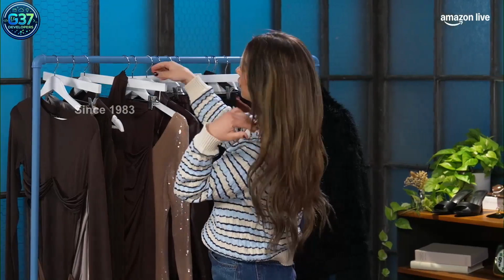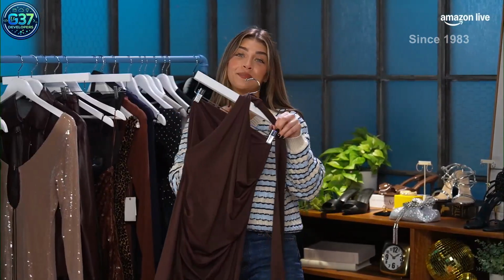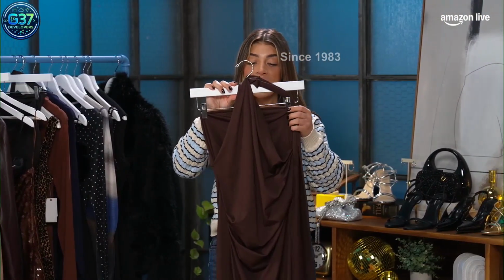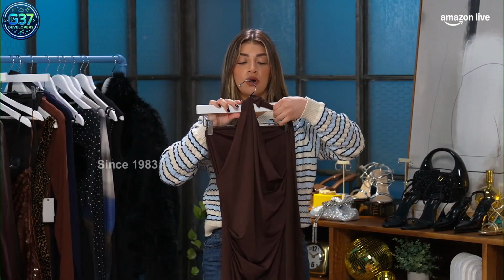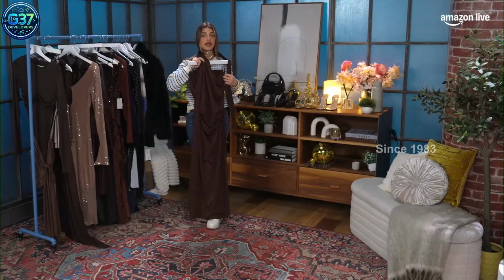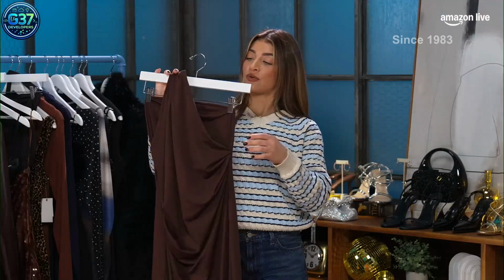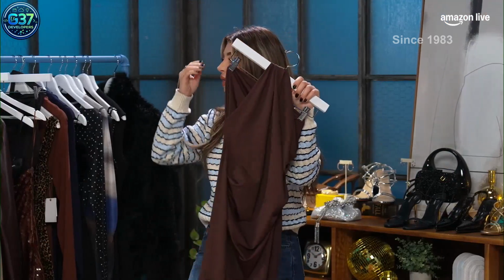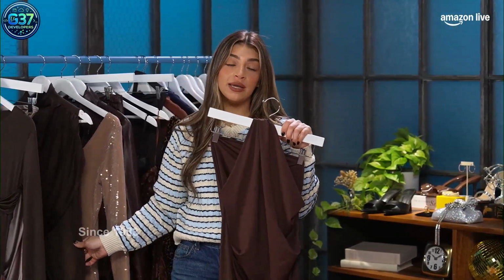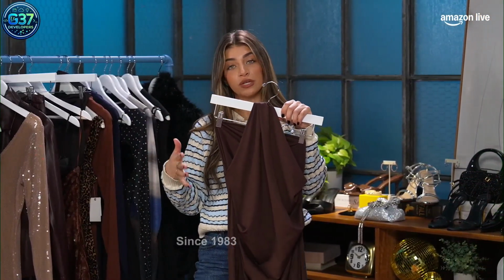Moving on to another brown dress. This dress is really nice. It's simple. It's not too over the top, but you could really accessorize it. This is strapless, but it also kind of has a neck halter here. So you could wrap this around your neck and it would give this effect. But this again is similar, I would say, to the dress that I just showed you material wise. So it's gonna do a good job complementing your body and looking really nice.